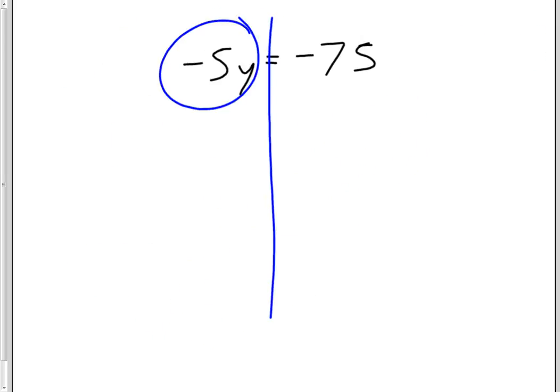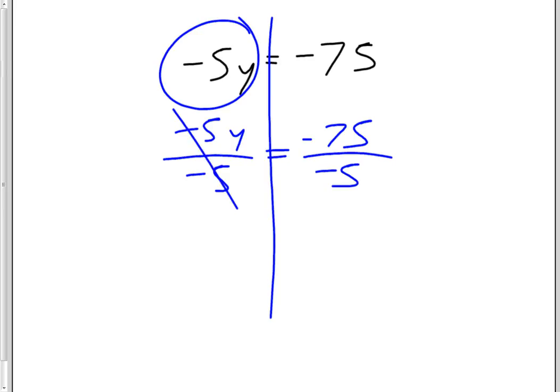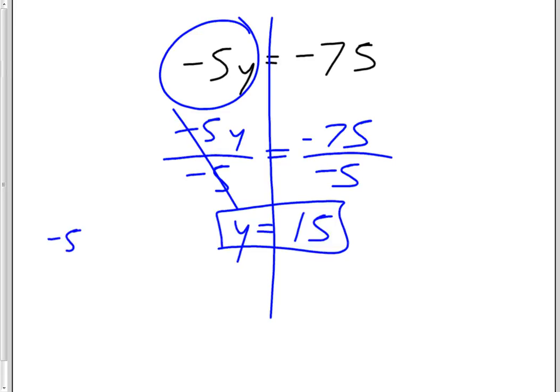Wall, circle, division. Question. You're looking for opposite actions. So if you have a -5 being multiplied, you better have a -5 being divided. It's the same sign because we wanted to cancel. Some people were dividing, but they were dividing by a positive. Y equals 15. Let's see if that results in my answer. -75 on this side, -75 on this side. That checks. I canceled out, I circled the side, I put the wall in, the box is my answer.